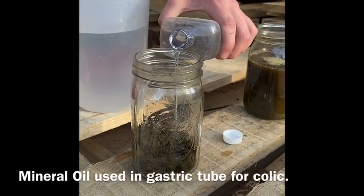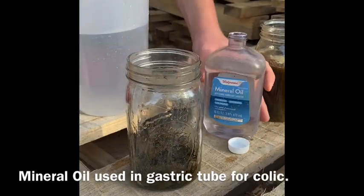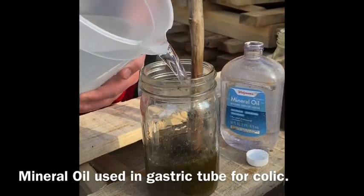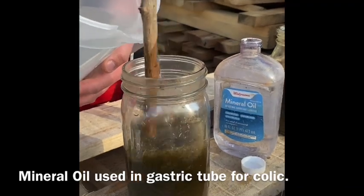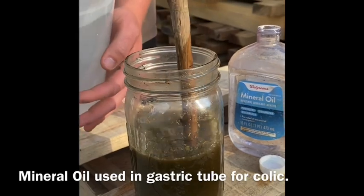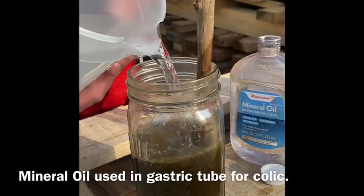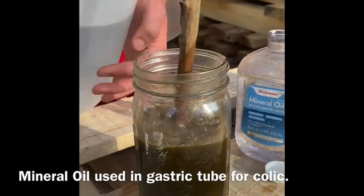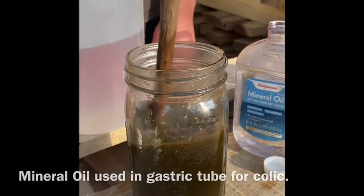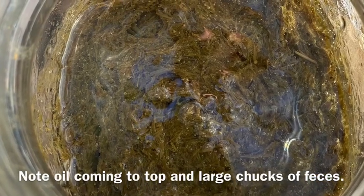Okay, Nick, so what am I seeing here? What are you doing? The vet came out for a colic and put a gastric tube down her throat, where she put down the tube warm water with mineral oil. Okay, so we're kind of checking what that actually does, and you can see as we're mixing it up, notice that the oil is not exactly mixing up, which is not a surprise because it is oil. Yeah, you can notice the oil doesn't mix well with feces and starts coming to the top, while the feces balls up in large chunks. And I can see that in this picture where you can see the oil is kind of on the top and then it balls up there.